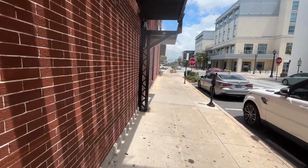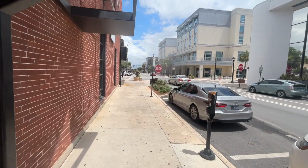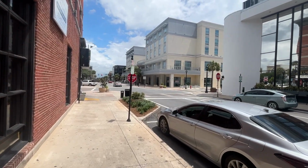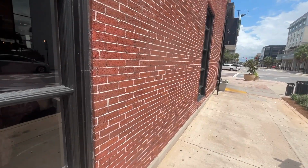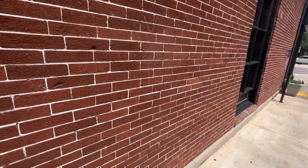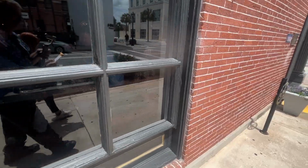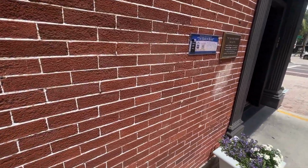All right, so I'm walking over here so I can show you the plaque on the building. So there's the Hilton Garden Inn where we started, but now we're at the south side of it. But on this building to my left, this brick building is called the Marion Block Building. And I'll show you the plaque and then we'll tell you what it says. Here it is.